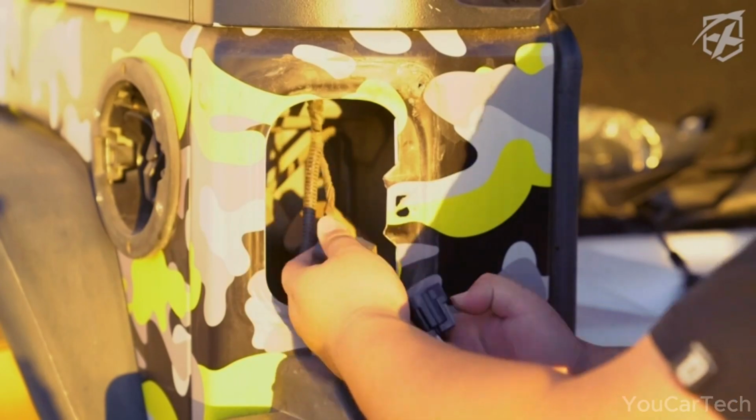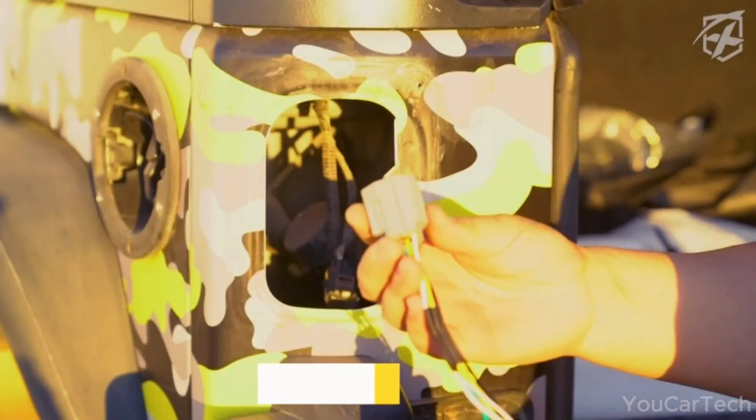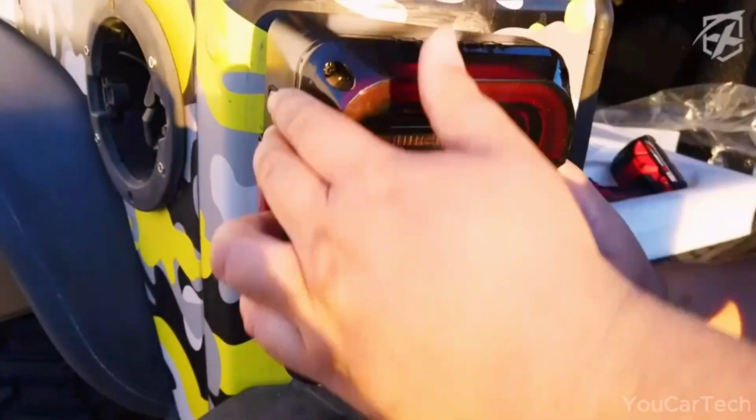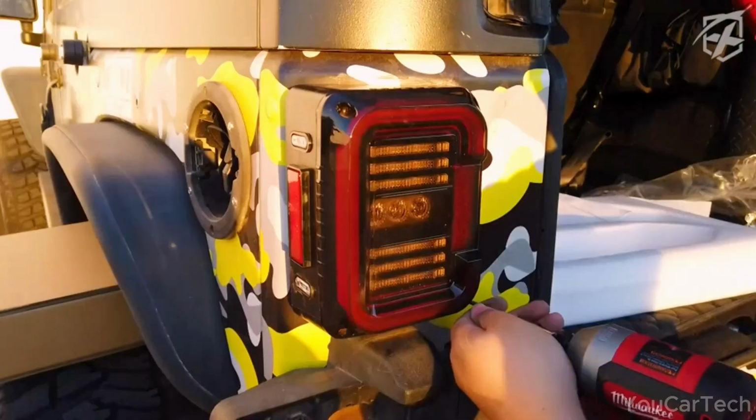Installing these lights is a breeze with a powerful tape design, making it hassle-free and convenient. Just ensure you read the instructions thoroughly before setting them up. They're a perfect fit for 2007 to 2018 Jeep Wrangler JK JKU 4-door models. Elevate your car's safety and style game with these high-mount brake lights.